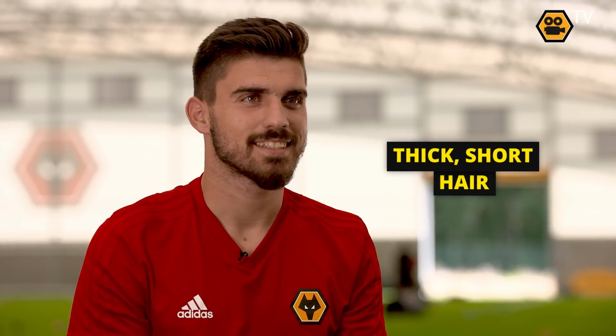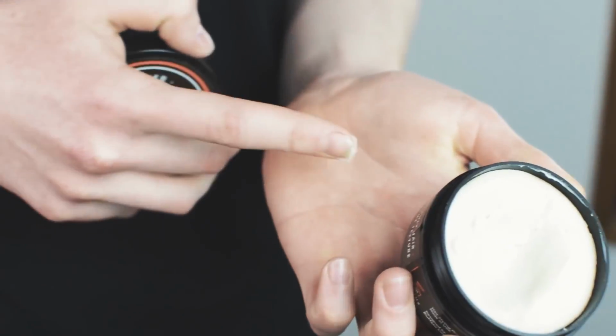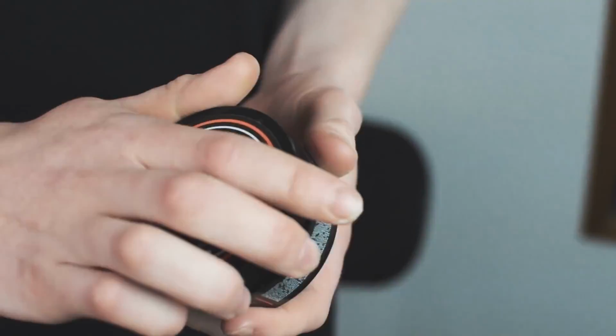Ruben then transitioned into a very short hair period, and my read on this is that he just didn't really know what best suited him. And much like the buzzcut, this is largely dependent on your barber's ability, but here we can start playing around with products. With thick short hair such as Ruben's, your best bet is to use a matte clay. That way you can add texture into the hair, you'll get good volume and hold.